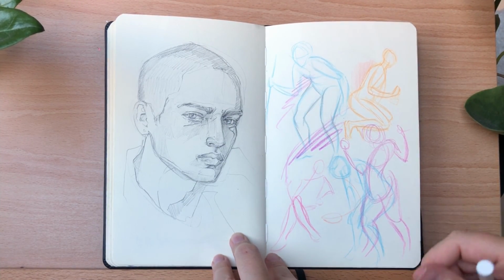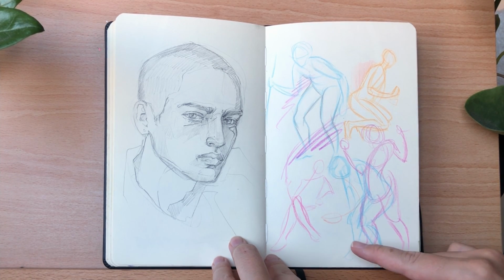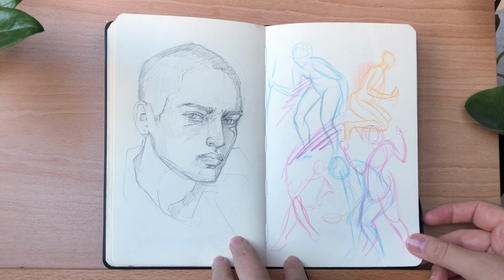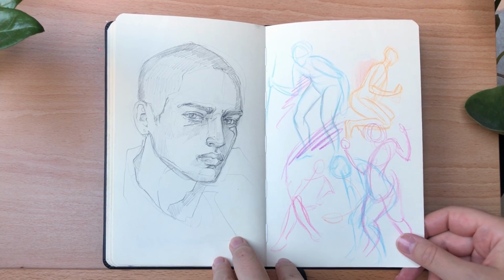Another pencil portrait. And here I think it was when I started my concept art class and we were learning about force in figure drawing. So as you can see, it's a total mess because, you know, I was learning something completely new for me and I didn't want to just draw everything the same way that I used to and make the same mistakes. And this is not very good, but yeah, I think it's better later.